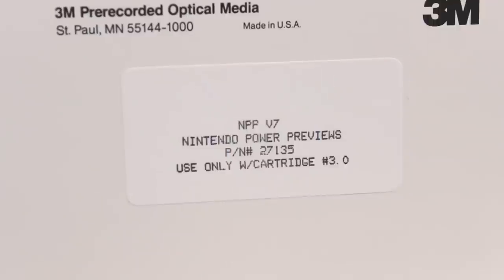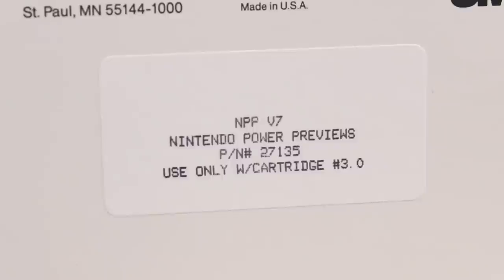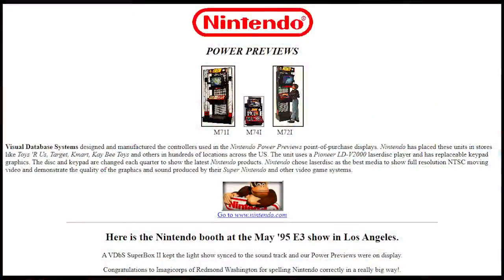So information online about these is somewhat scant, but I actually started my research with an old Nintendo Age article from 2014 written by Odin Wolf. He happened upon one of the SNES carts that was within the system itself. So yes, there was not only a LaserDisc player, but also a Super Nintendo and a specialized cartridge powering this whole kiosk setup.